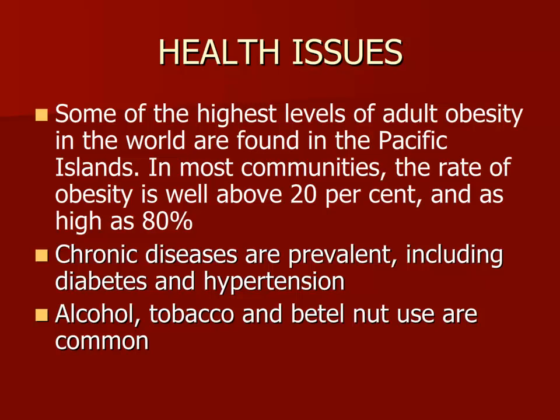The historical accounts reported healthy and robust island populations, but today some of the highest levels of obesity in the world are found in the Pacific Islands. In the most affected communities, the rate of obesity is well over 20%, and in some places the rate is as high as 80%. Associated with this are high rates of non-communicable diseases such as diabetes and hypertension. Alcohol, tobacco, and betel nut use are also common.